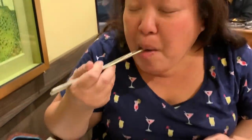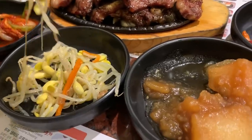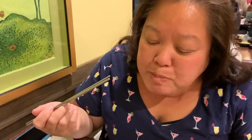One of our favorite sides over here is the potato. Yeah. They're super soft, but enough to still hold the potato shape. The taste is a little bit on the sweet side, and it's soy saucy. Because it's perfect with this meal. I like the green sprouts. They're cold and they're crunchy. Sesame taste to it. Green sprouts with sesame taste. So good.